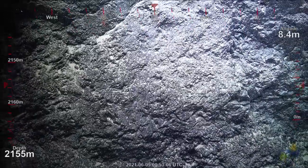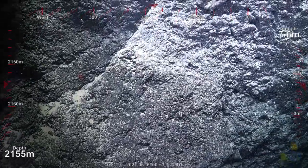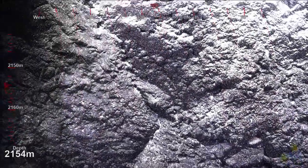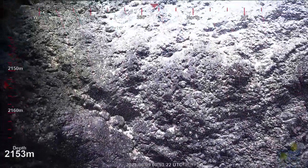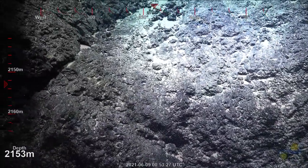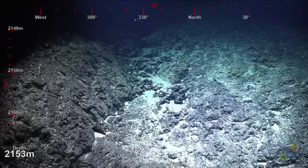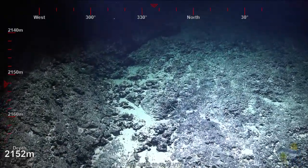As we move shallower, I expect we will find more things. We should put a disclaimer on all these dives: no guarantee of seeing things. Oh yeah, a small isopod there. Munnopsid.